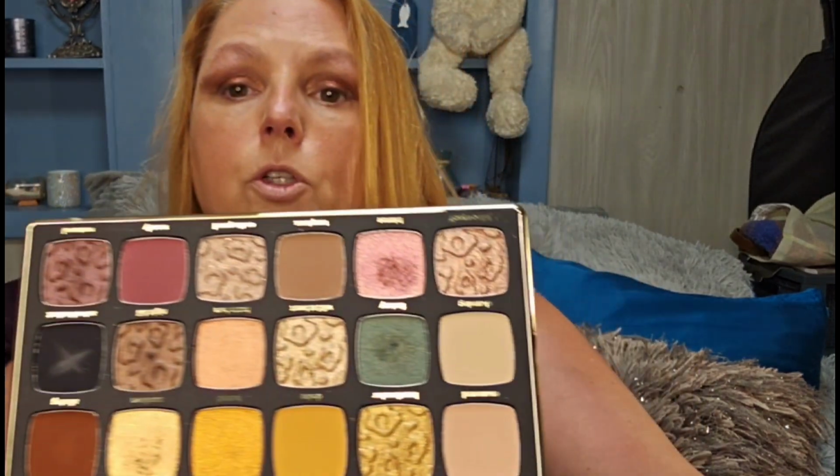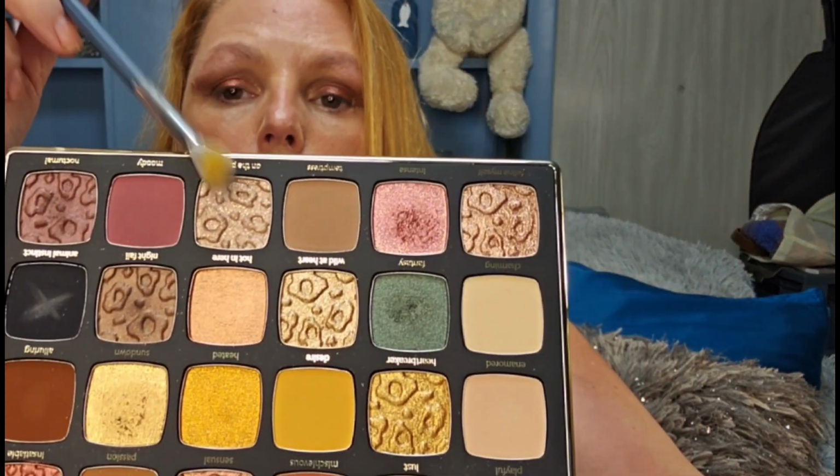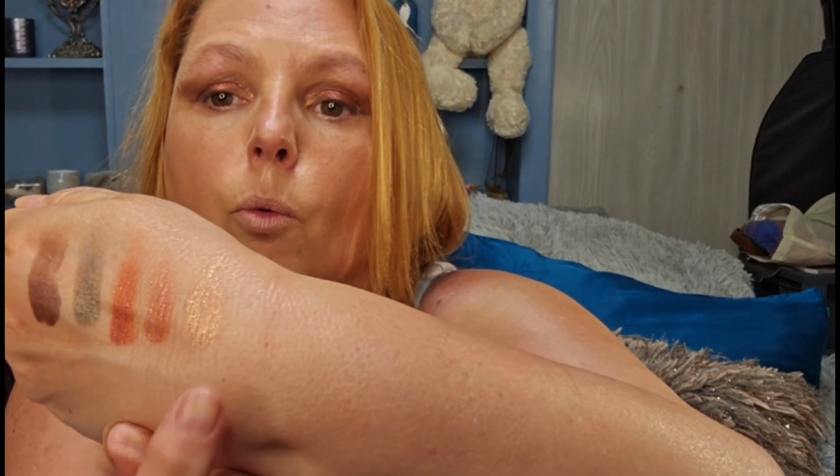I'm going to take a nice fluffy brush and I'm going to come into this color right here called On the Prowl, which is right here. And I'm going to do just up in here. All right.